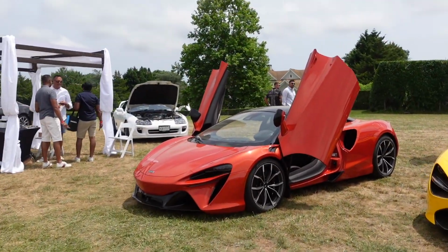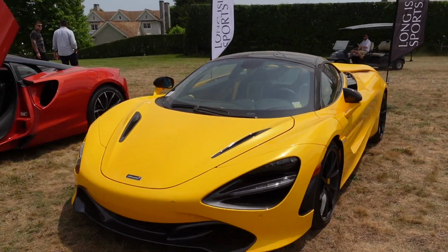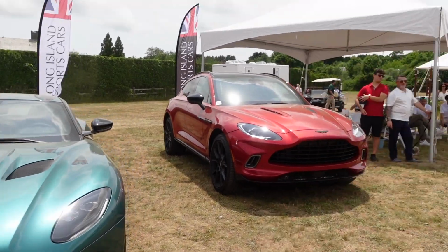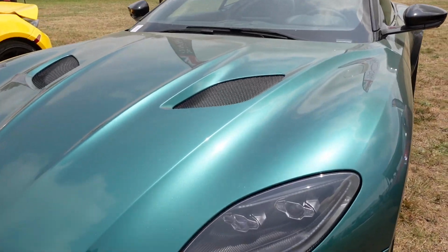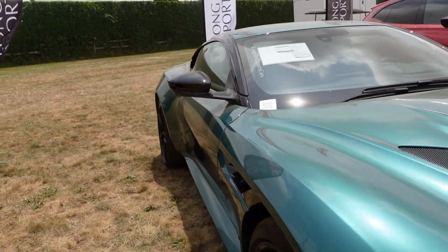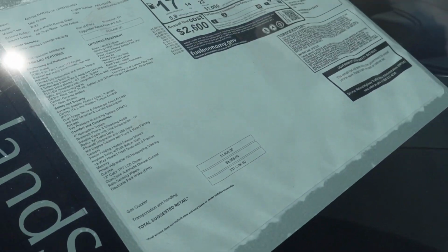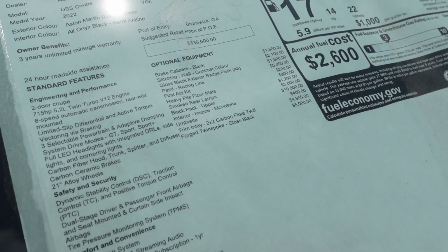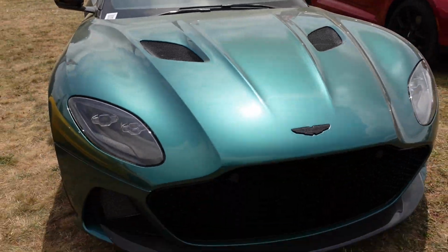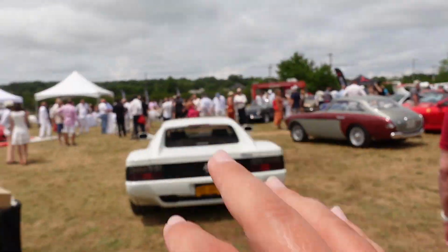We've got Long Island Sports Cars display here: the new Artura V6 hybrid supercar, 720S coupe in volcano yellow, Aston Martin racing green DBS Superleggera, and the DBX. This color, drop dead gorgeous. This might be my favorite Aston Martin color of all time. Let's take a look at the window sticker. $371 is the total price of this build. That's the optional equipment. So this one's currently for sale at Long Island Sports Cars in Roslyn, New York. So we've got a nice British lineup here, and then a bunch of Italian cars.